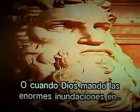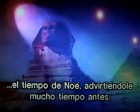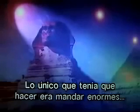We are reminded of the many great miracles of mastery over water. When Moses had God part the Red Sea, when God caused the great flood in the time of Noah and warned him of the flood well in advance of its arrival. Could this be because Noah's God had mastery over water and he knew the flood was coming because God just had to send huge amounts of water in from deep space and have it rain down on the earth for 40 days and 40 nights?